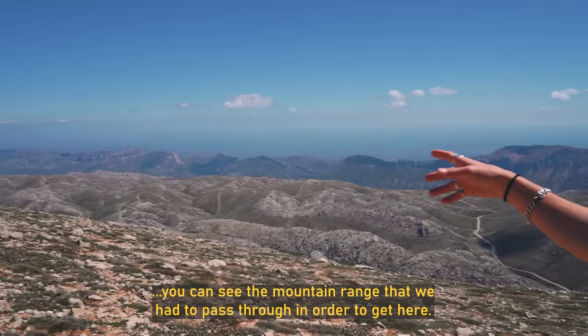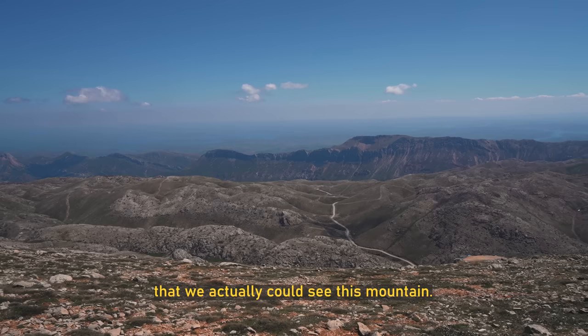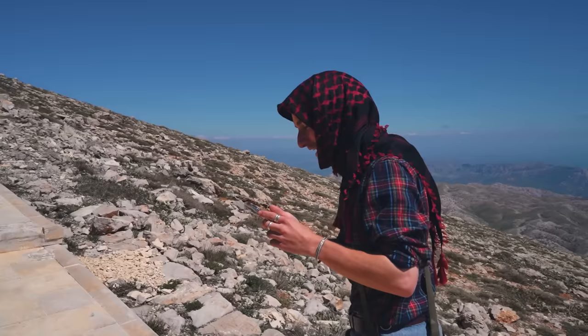And when we were originally passing around this mountain range that you can see in the distance, I thought that is the peak that we were gonna be going to. It was only after coming through Batlay on that side that we actually could see this mountain. And it's only standing on top of it that we can see that this peak just dwarfs everything around us. We are currently at 6,765 feet and climbing, and it shows.